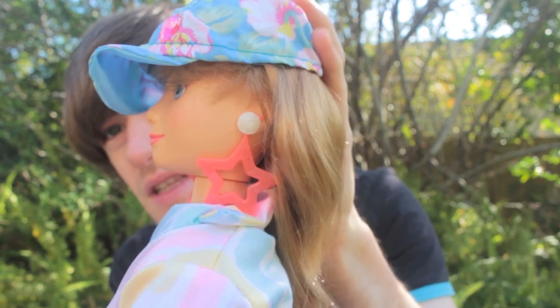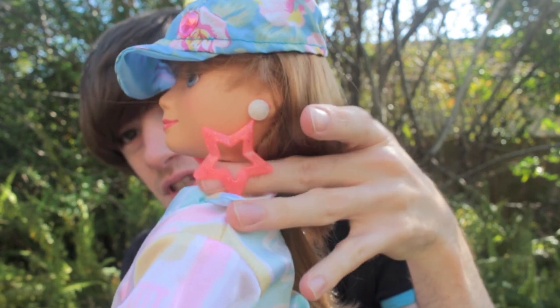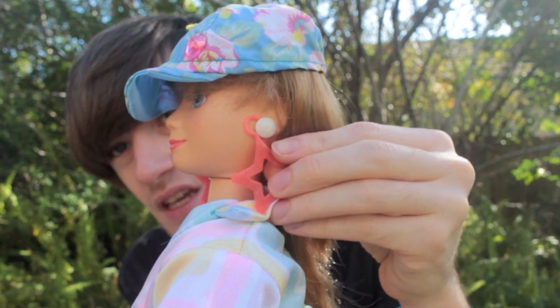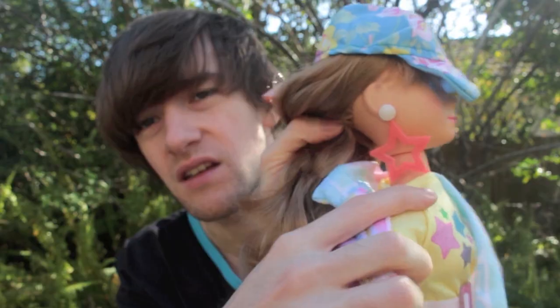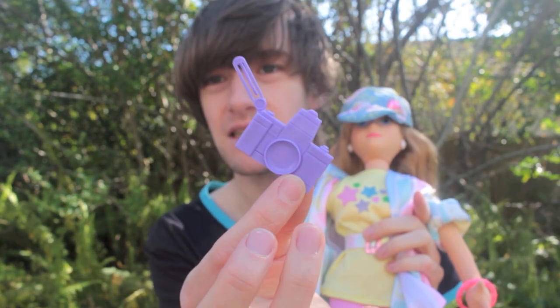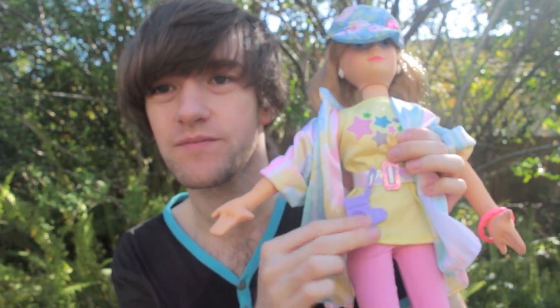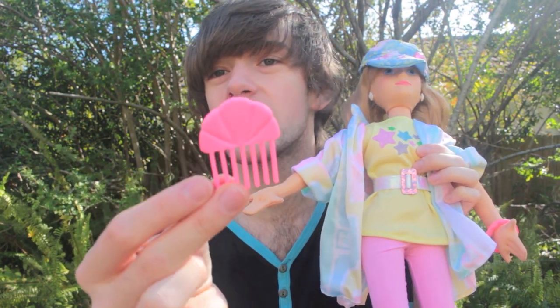So I remember the one that I played with as a kid didn't have these. I didn't realize that she was even supposed to have these. They are a bit bent, so they don't stay on very well. She also came with this little camera, I don't know what you'd call it, little trinket or something that just hooks onto her belt like that. She also came with this neon pink hairbrush.